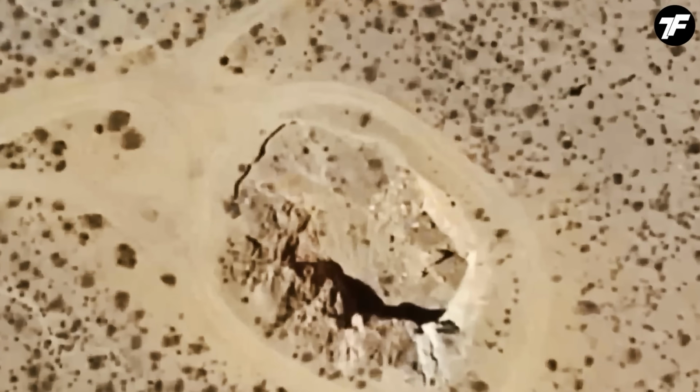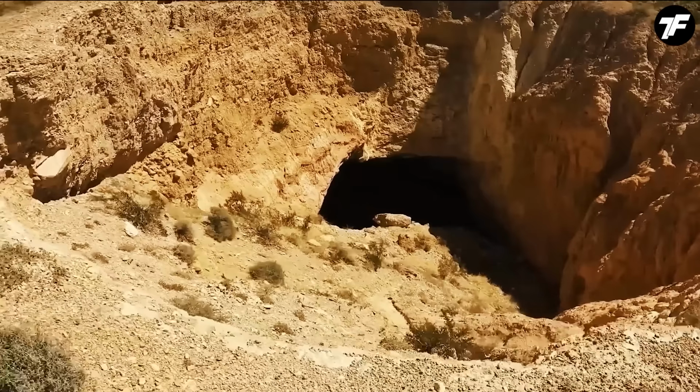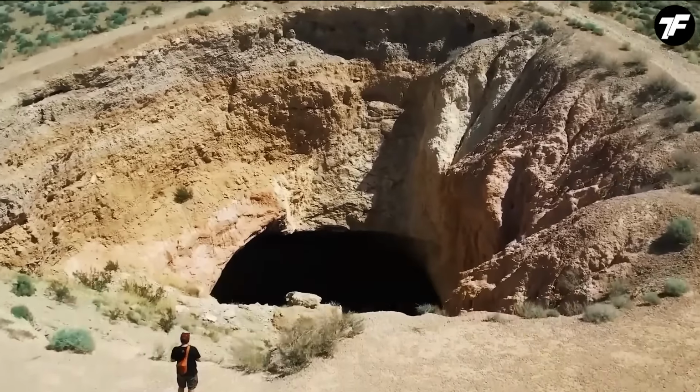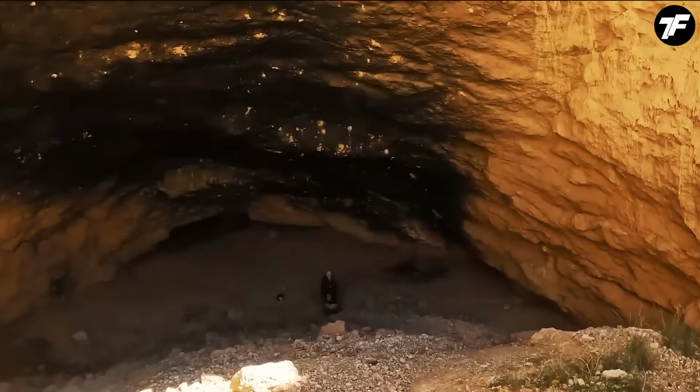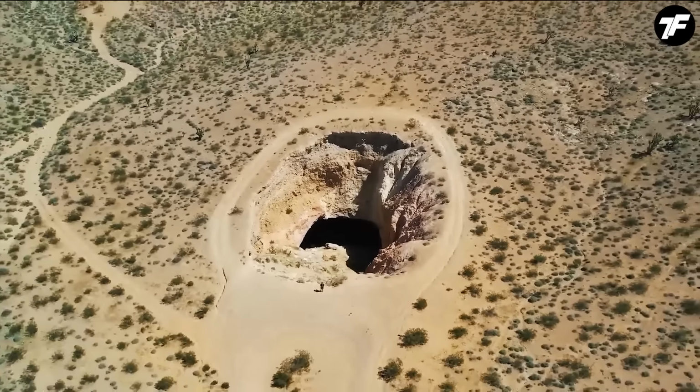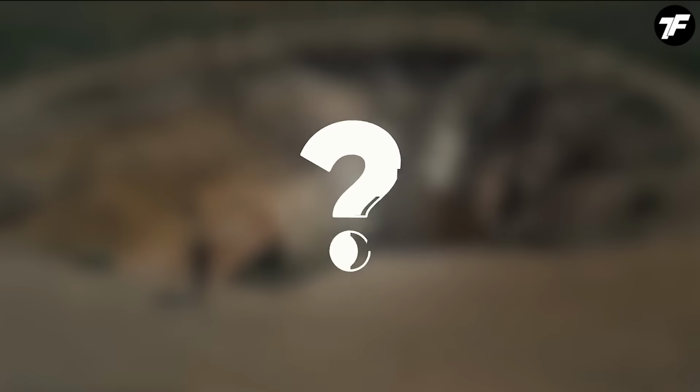At first, it was noticed on Google Maps, a strange round depression in the middle of the desert. It sparked so much interest that a group went there in person. When they reached the spot, they saw an almost perfectly geometrical circular opening going deep into the ground. What it is and what it was used for is still a mystery.